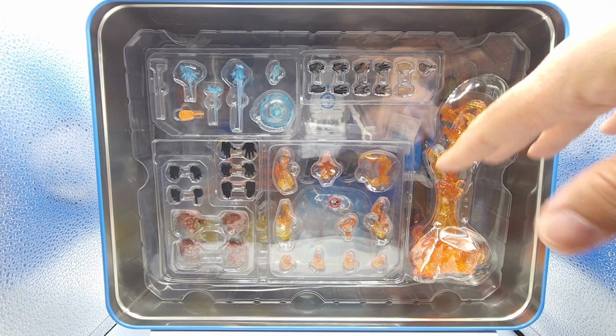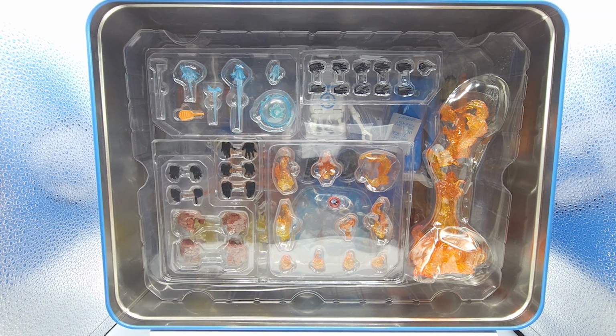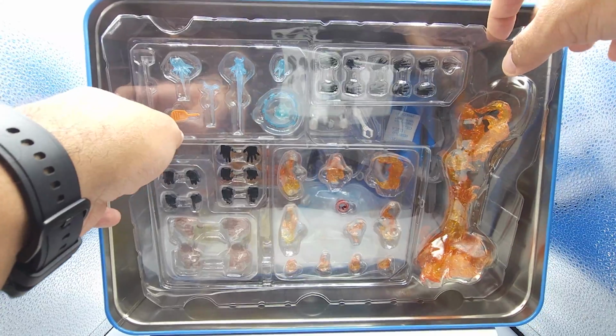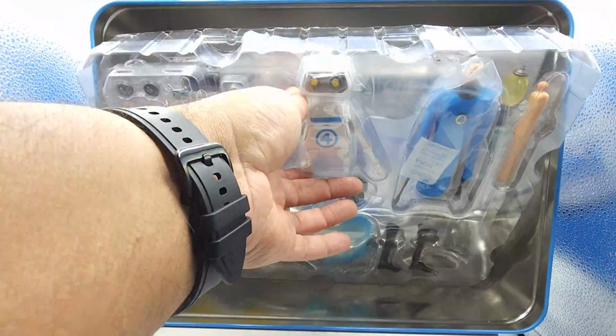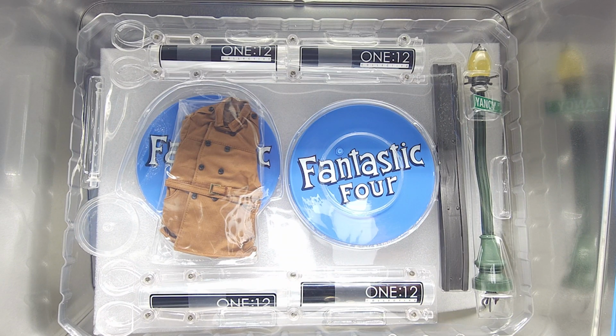Packed in behind it, we got all the flame effects and the Invisible Woman's effects. Extra sets of hands, it looks like, for everybody. And there's another layer. Then we get more flame effects, more effects with Invisible Woman, Reed Richards' stretchy stuff. Oh, when it comes to the street sign diorama, hold on, another layer. And the Mezco stands, a trench coat for the Thing, a Yancey Street sign, and a big steel girder. Woo, it's a lot of stuff.